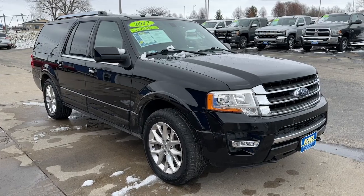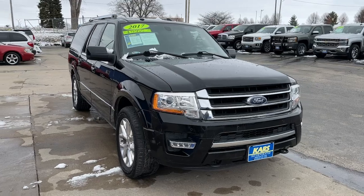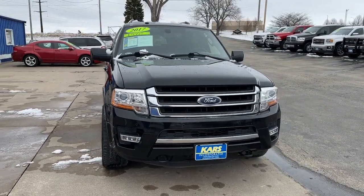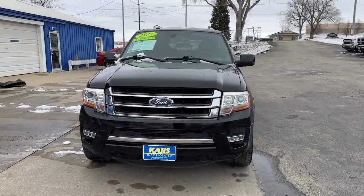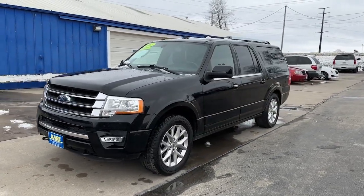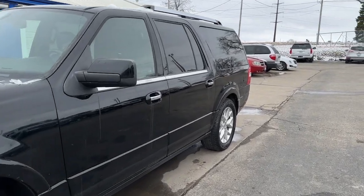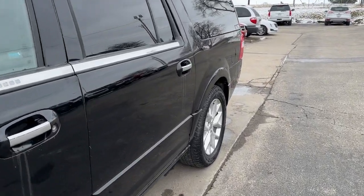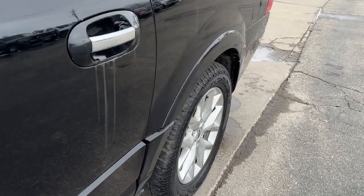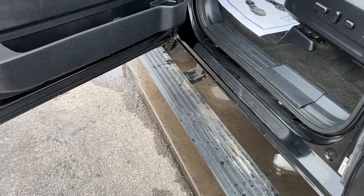Hop into the 2017 Ford Expedition. With less than 150,000 miles on the odometer, this vehicle provides excellent value. Go big, go bold, go beautiful. This rugged and luxurious Expedition delivers full-size SUV capability, premium amenities, and the latest driver assist and infotainment technology, all wrapped in a sleek, modern package.